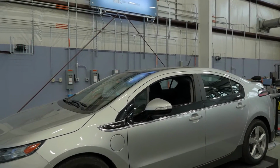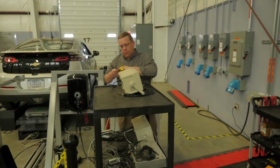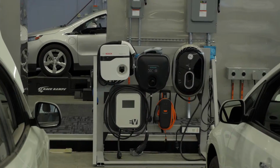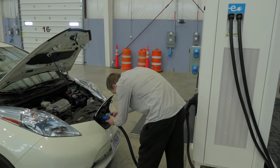The Advanced Transportation Division at INL supports DOE's overall goal of reducing petroleum consumption and increasing the nation's energy security. We do that through systems integration, demonstration, and development of automotive technologies and the infrastructure that supports those technologies, such as electric vehicle charging equipment.